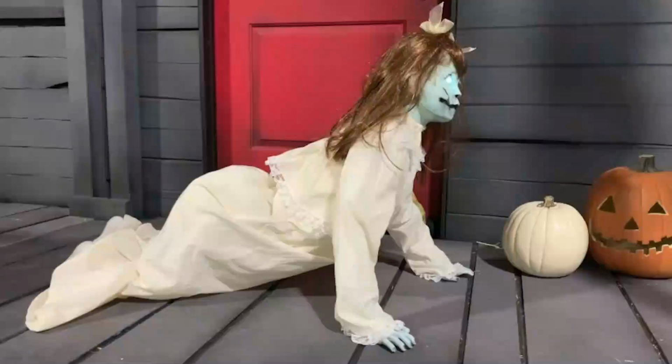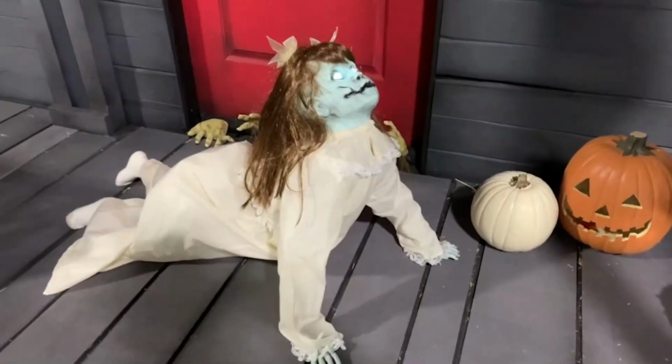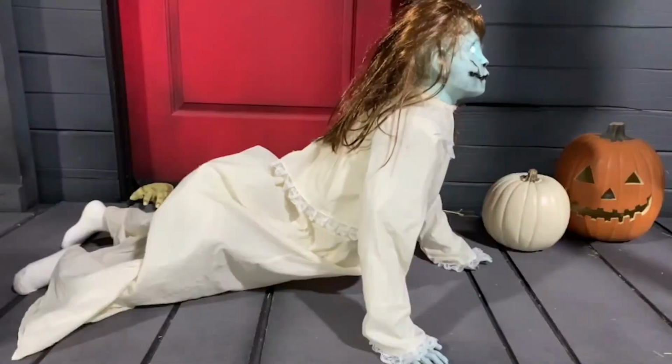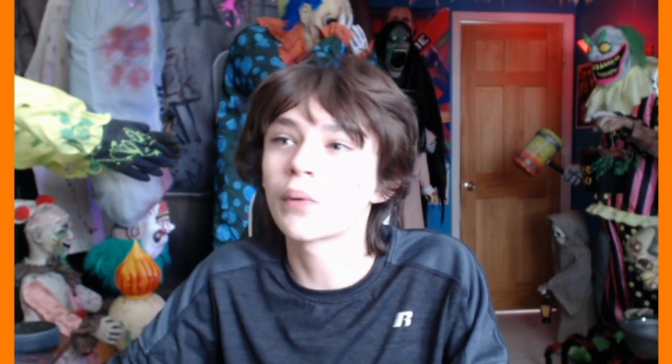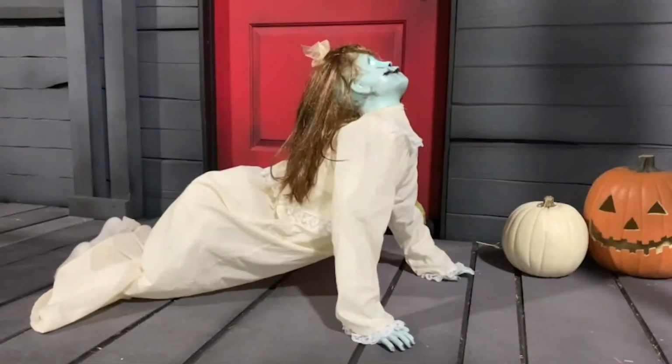The body looks weird to me, the way they decided to do the coloring of the kind of onesie they've done. The hands look really strange. The motion is alright. Maybe it's going to scare a couple people. Maybe it will get a cheap jump scare. But honestly, I don't think the motion is anything special here. If you're looking for a girl with a head snapping back, go with Bloodthirsty Betty. She's way better than Crawling Possessed Girl is.